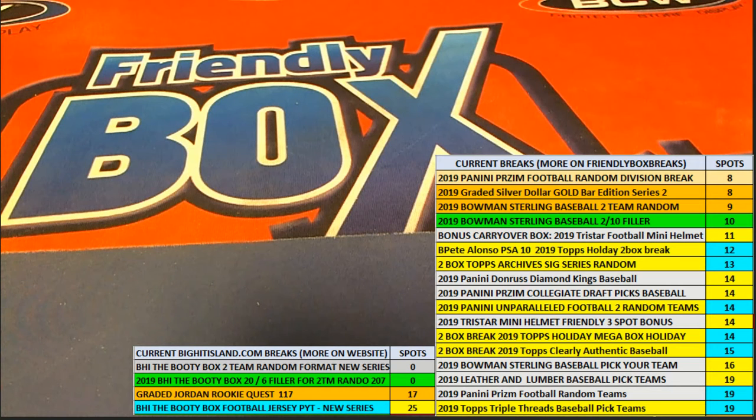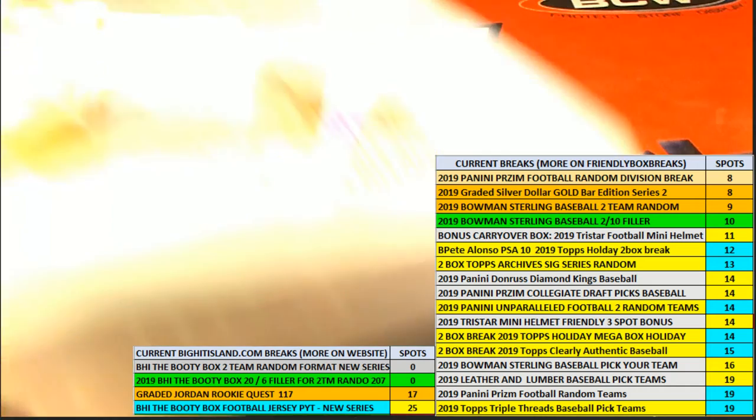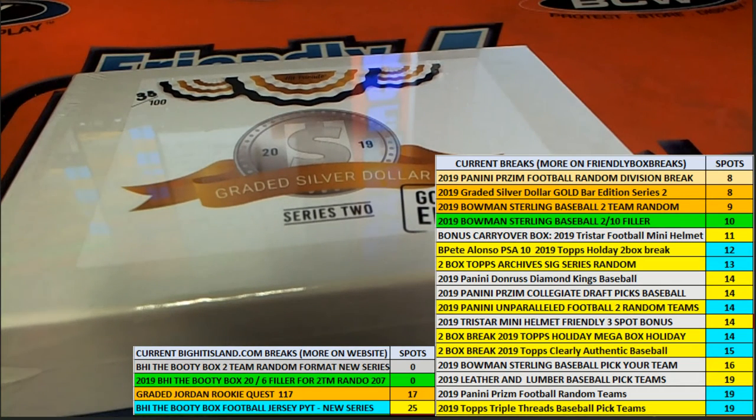And I'm listing the next random format jersey. We have more of these jerseys, of course. So I'm listing the next one of those right now. And we have the coin break that's coming up. This is a graded silver dollar. This is about to happen right now. That's our next box break coming up, about to rip.